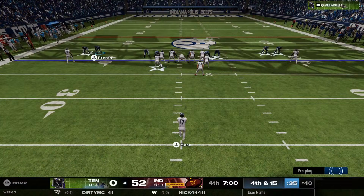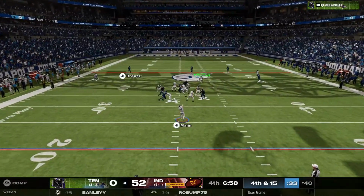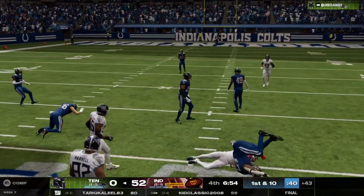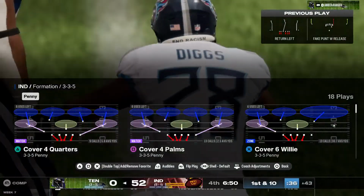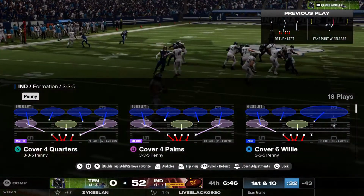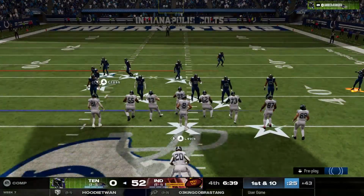The Titans sending out their punter. Now, how about this? It's a fake. This is caught. And it's a good return here, able to take it across the 50, set up the offense with a short field. They get 18 yards on 4th down and a fresh set of downs.